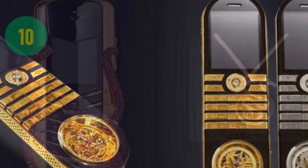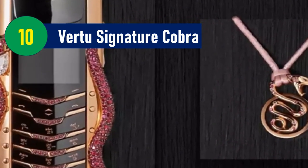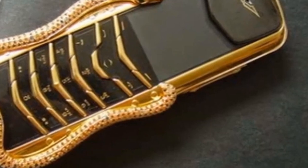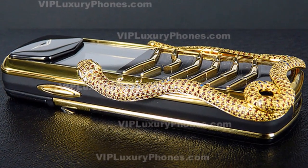10. Vertu Signature Cobra. Vertu Signature Cobra is designed by Boucheron, a France-based jewelry brand. The phone has 439 rubies fitted perfectly in a cobra design. The cost of Vertu Signature Cobra is $360,000.